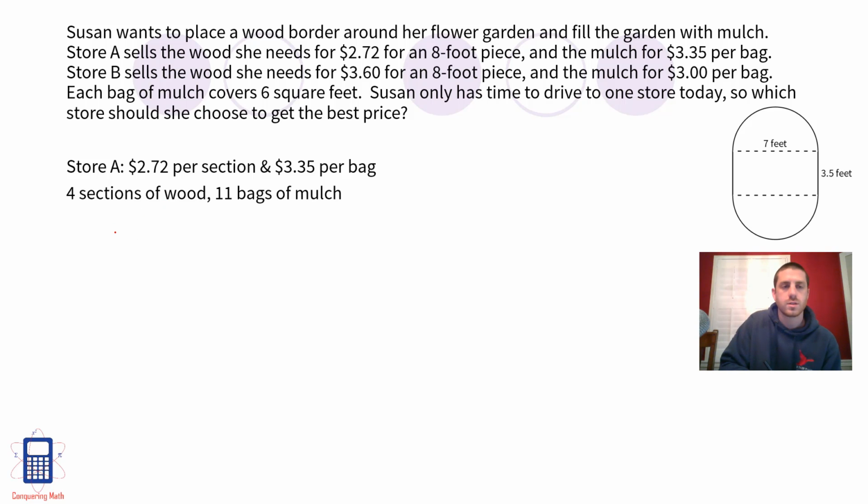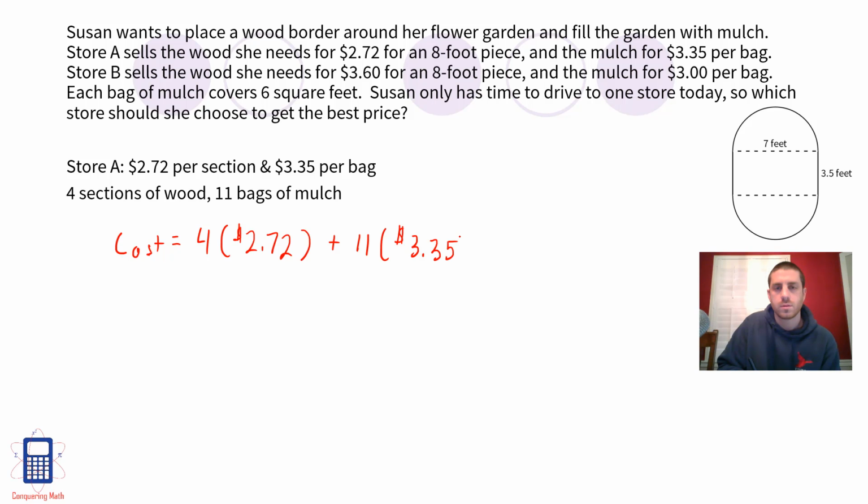So what we can do to find the cost is multiply 4 sections of wood times $2.72 per section, and then we can add that to 11 bags of mulch times $3.35 per bag. If we multiply this out, we find that 4 times $2.72 is $10.88, and 11 times $3.35 is $36.85. And adding those two together, we find the total cost for store A is $47.73.